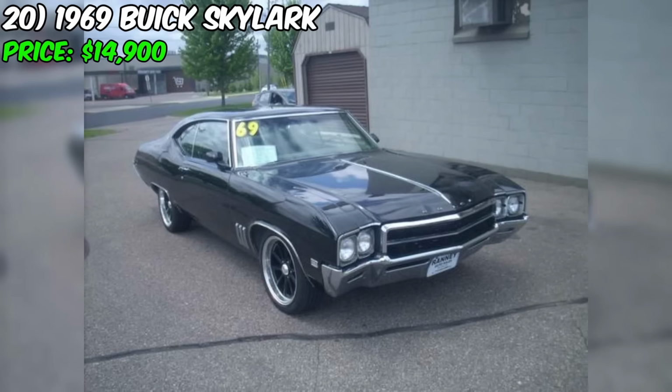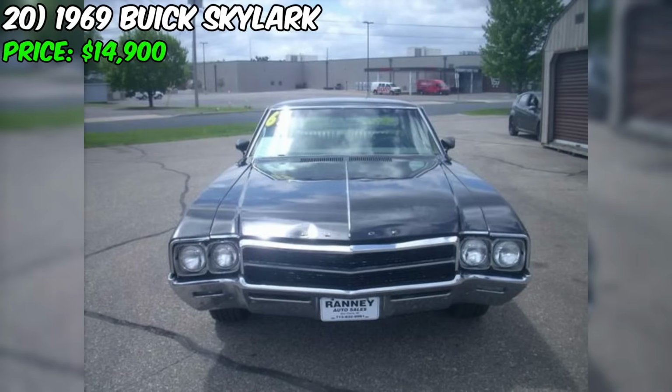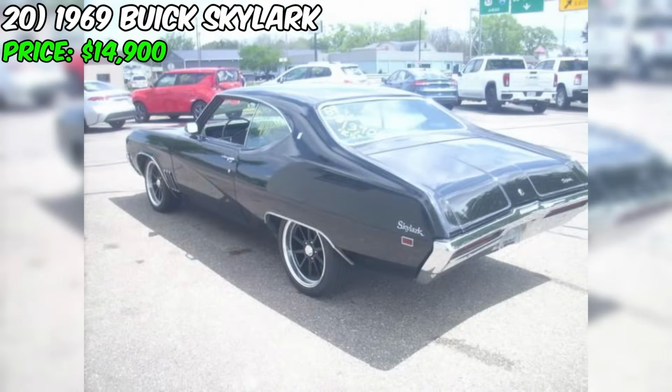We've got a real gem for you, a 1969 Buick Skylark that's currently up for sale on Craigslist. This is a car that's sure to turn heads and get your heart racing, especially if you're a fan of classic American muscle. First off, let's talk about the overall condition of this Skylark.